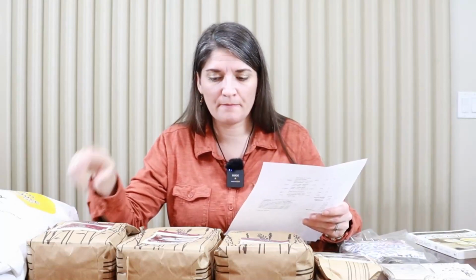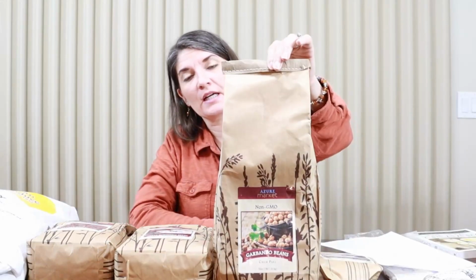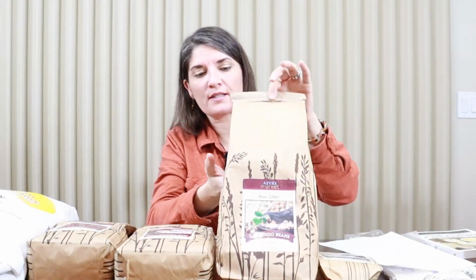So the next thing I chose to get was small red beans. I've never had small red beans. I have kidney beans, but I have not had small red beans. And so I got a 5-pound bag of these. These are non-GMO, and these cost $7.61. The next item I got was a 5-pound bag of Great Northern beans, and this was $8.38. Then I got a 5-pound bag of dried chickpeas, and these were $6.90. Now, you can get these in smaller sizes, but you can also get them in larger sizes.